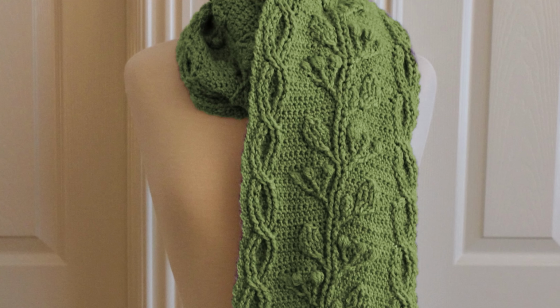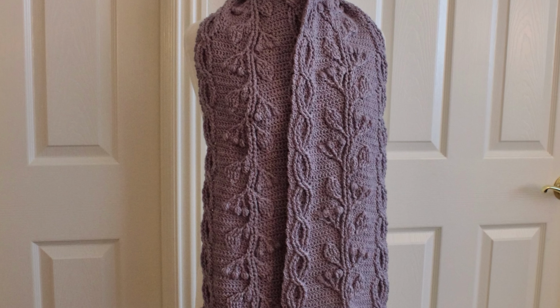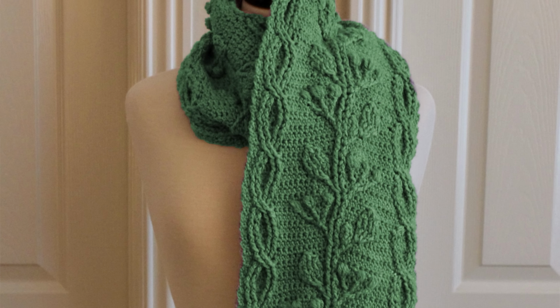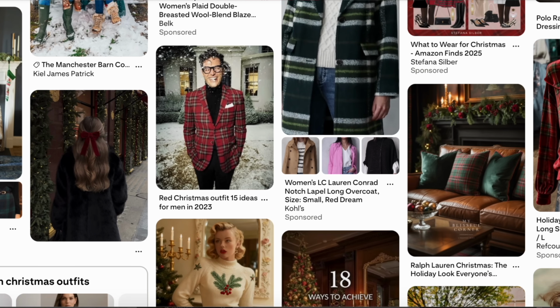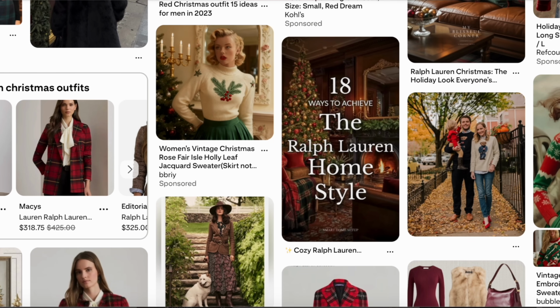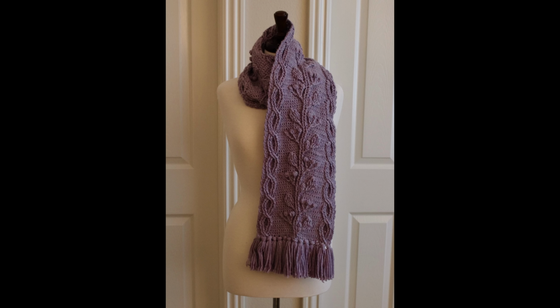The Celtic Garden Braided Cable Scarf by Rebecca Stylings is absolutely stunning. This scarf has a classic heirloom look, and when you make it in hunter green, cranberry reds, winter whites, it's going to achieve that Ralph Lauren palette of sophisticated old world Christmas charm. You could layer this scarf with a long wool coat, leather riding boots, and you're gonna look like you just stepped out of a Ralph Lauren advertisement.